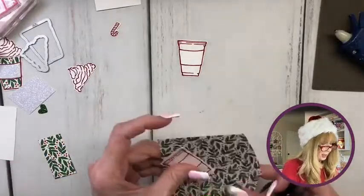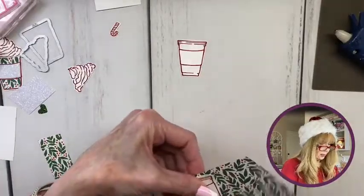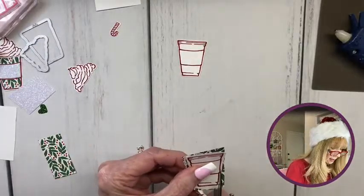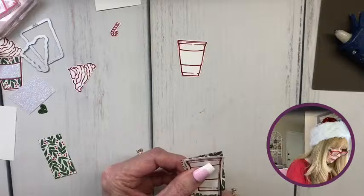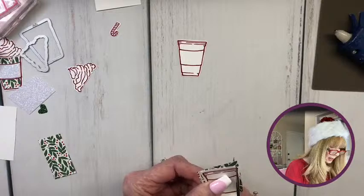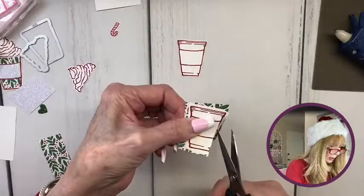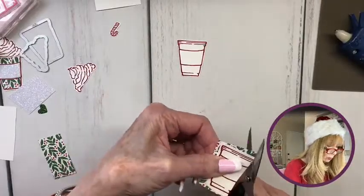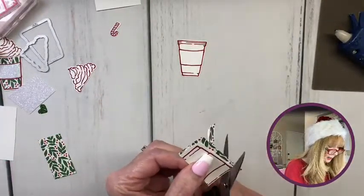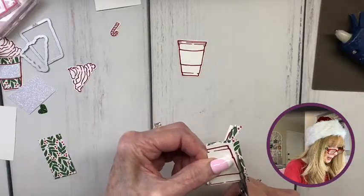What I do is I just put this over the paper I want to use, and I'm just going to cut a little bit out. And then I'm going to cut inside the outline of the cup, right inside there. I'm holding it kind of tightly. And there are 3 lines up here, and I'm only going to cut to the second one because our whipped cream is going to cover the rest. I'm continuing to hold that pretty tightly. And then I'm going to come down right inside that line.